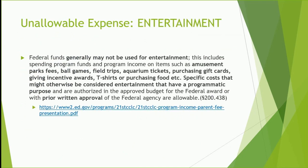So entertainment. Federal funds generally may not be used for entertainment. This includes spending program funds and program income on items such as amusement park fees, ball games, field trips, aquarium tickets, purchasing gift cards, giving incentive awards, t-shirts, or purchasing food.